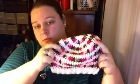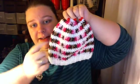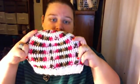And I made another one with sweet mocha and white. I really like how this turned out because I like how it's striped, which I did not realize until I showed you on the camera. But yeah, I love how it's striped. That's pretty cool.